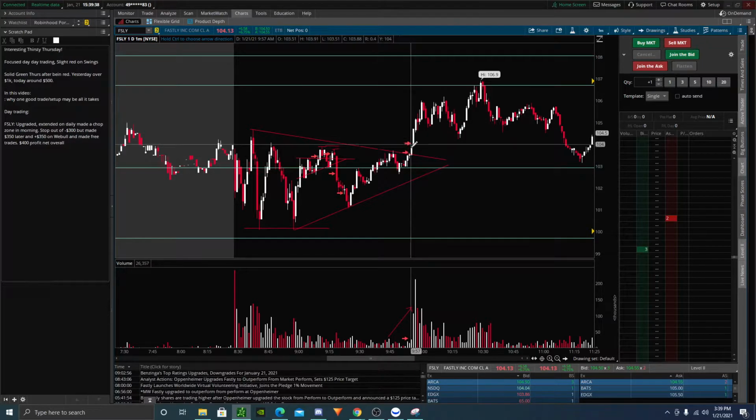I add over 104. My stop is just underneath 102.79. I add again over 104.50, over the high of the day. So I get really good size as we get this nice push, and that's what gave me a nice green day, a nice profitable trade. I start peeling profits at 105.50. I peel another contract off at 106, and then I held the last contract through break even.